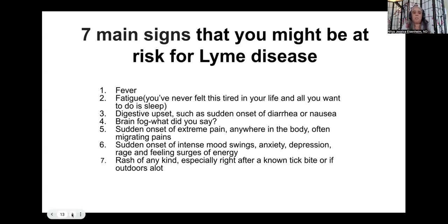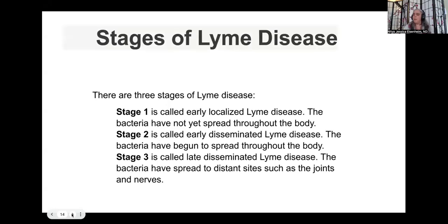Brain fog and memory issues, sometimes hallucinations even. Any extreme pain, it could be migrating pain. And then sudden intense mood swings, anxiety, depression, rages, surges of energy, and a rash of any kind. Sometimes there are multiple rashes that we see in disseminated Lyme. Especially if you were outside a lot, or you just went away on a trip for a while, and you're getting some symptoms, then you want to go to a Lyme literate person and get tested. Okay, next slide.